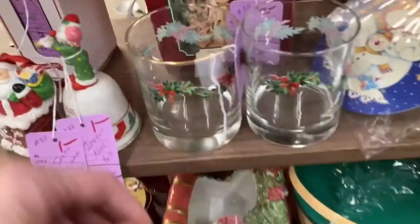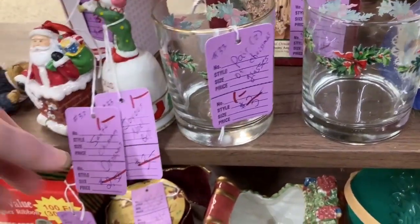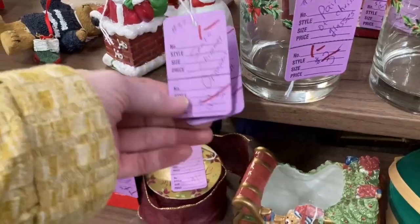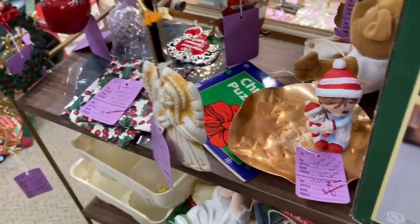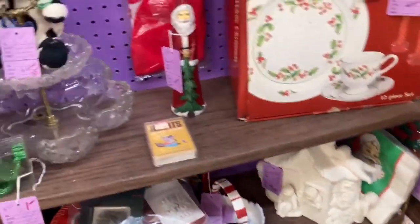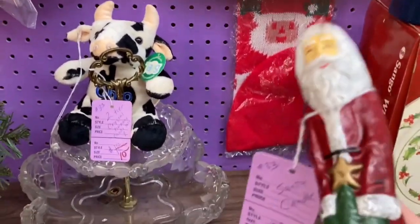More Christmas stuff. And I did like these glasses. And you know, they were on sale for only $1. All of this stuff was only $1. But even if you buy something for $1, you have to think about, will it sell? Yeah, they might, but how long are they going to sit? And if you pay $1 now, is it going to sit for a year and only sell for $5?